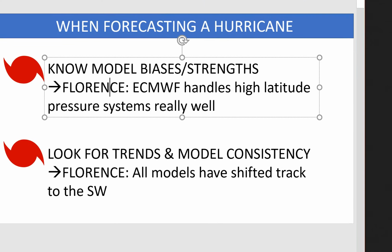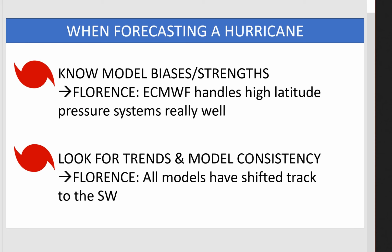What are some bottom lines here? Bottom line, something I've learned over the last 20 years: when you're forecasting a hurricane, you want to know the model biases and strengths. And one thing I've learned, especially since Hurricane Sandy, is that the European model is a rock star when it forecasts high latitude pressure systems. What I'm referring to is that blocking high pressure system coming out of Canada.